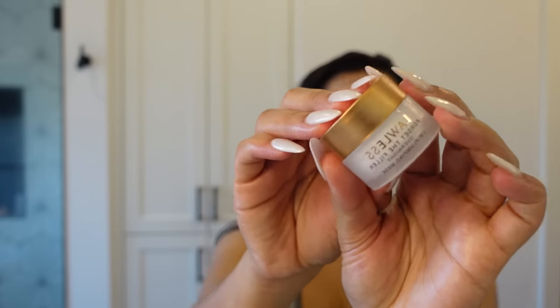It's hurting my head. For my lips, I'm gonna go in with this Lawless, the forget the filler lip plump. I usually use this at night too, but I think it's better than Laneige. I love Laneige still, but this gives you a little bit of a plumping effect. I love when my lips look super plump, y'all. I'm not gonna cap to you.